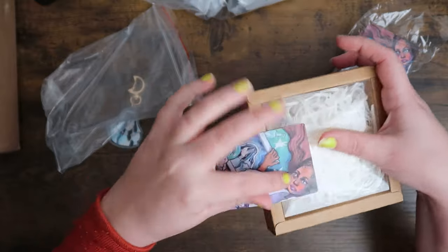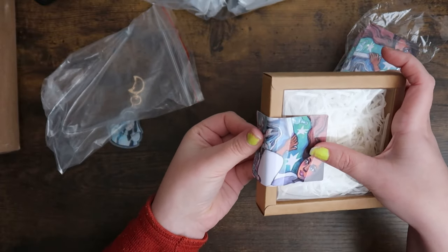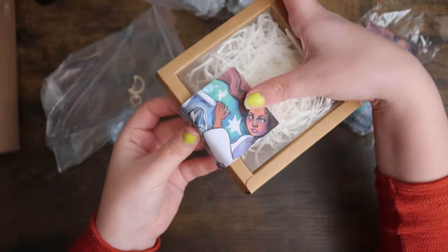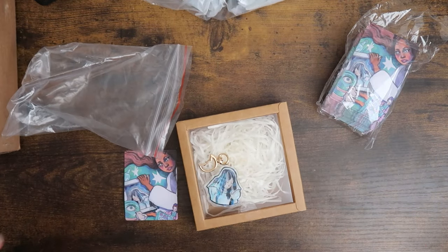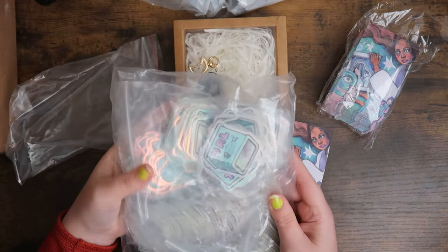So I'm going to put the sticker on the front like this to keep them sealed. And I think it looks really nice in the end. I think it's a really nice little package to get for a Kickstarter reward. I also printed lots of glow-in-the-dark stickers, these big vinyl stickers.